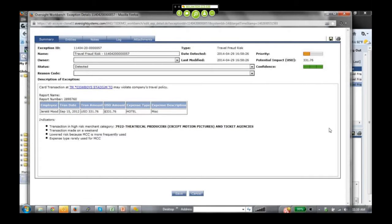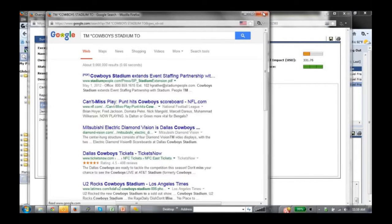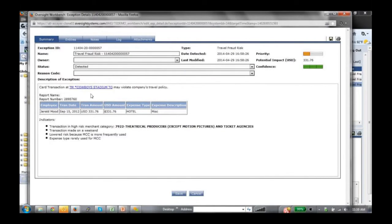So in this case, we can tell you this is a car transaction at the Cowboys Stadium. May violate company's travel policy. And there's a link to Google here. So you can see, if you don't know who this is, Cowboys Stadium, right? That's pretty easy to decipher, but for ones that are less clear, it's nice to have the link.